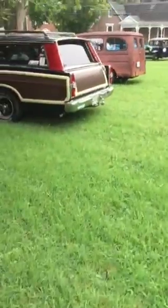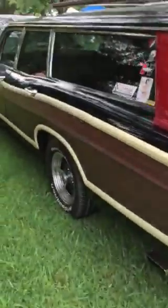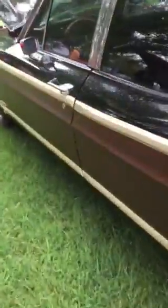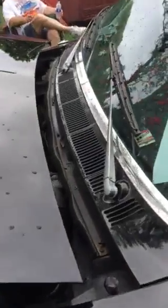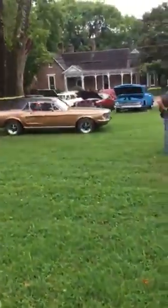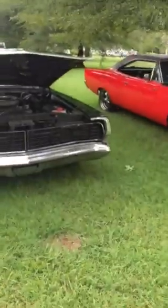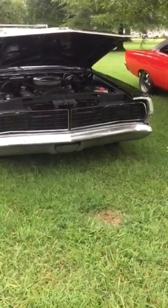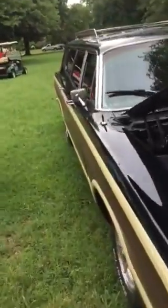There's a Country Squire wagon. Probably the best wagon that ever was, the Ford Country Squire. Let's see, what year is this? 68, yeah. There's a Mustang driving. A lot of nice brown cars here. But look at this, looks like a 68 Country Squire with hidden headlights. That's pretty swank. Now here's a Studebaker up here.